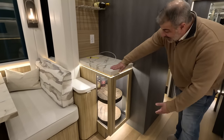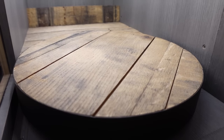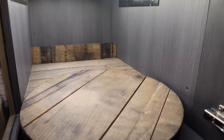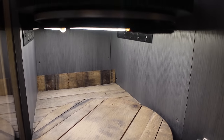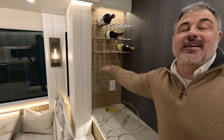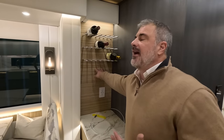But let's start here from the bottom. A unique bourbon storage area. These Lazy Susans actually are cut out from whiskey barrels. Really? Yeah, this adds a nice facade to the coach. And then they went off and matched this. Now you're going to see this back in the shower. We're always trying to tie the coach in together. So when we get back to the master bath, you'll see this as your back shower piece.